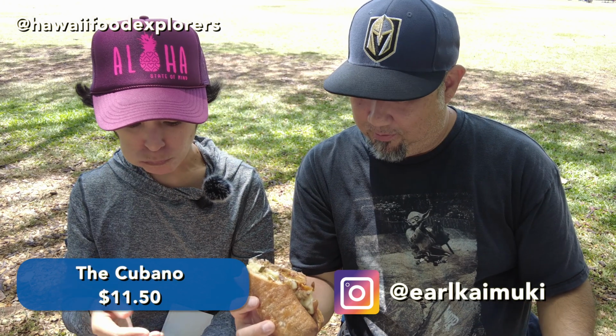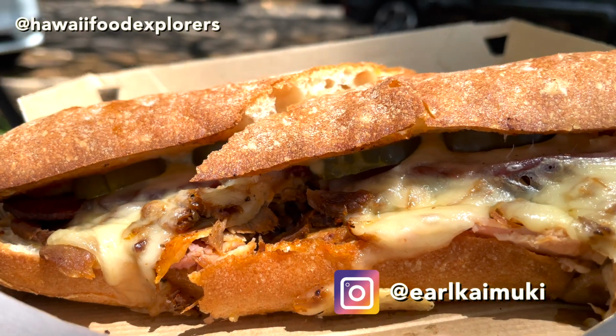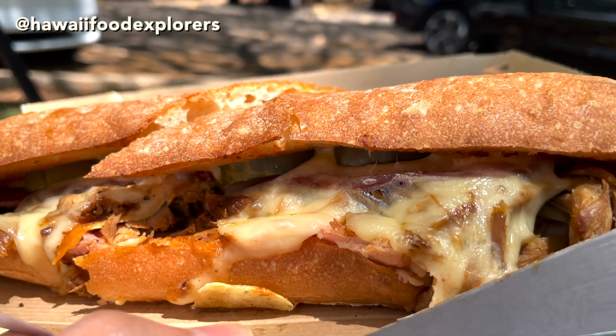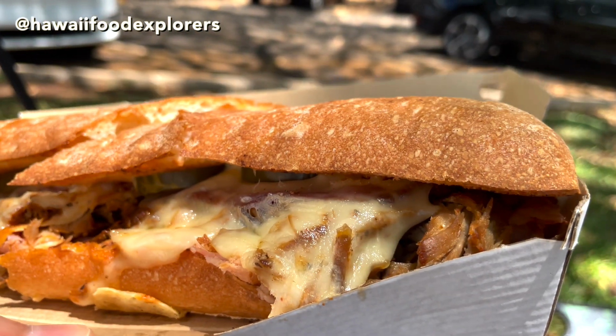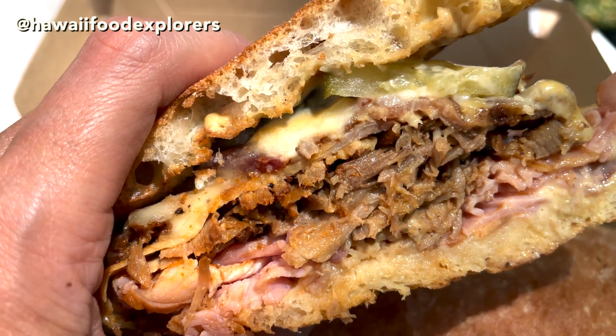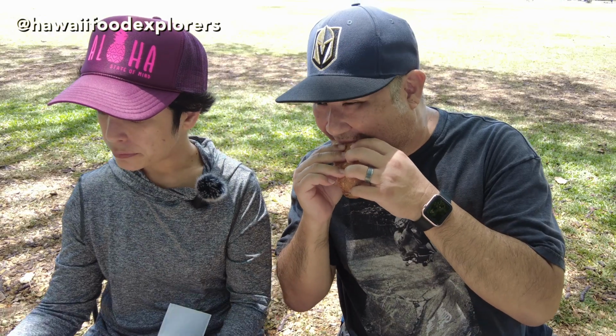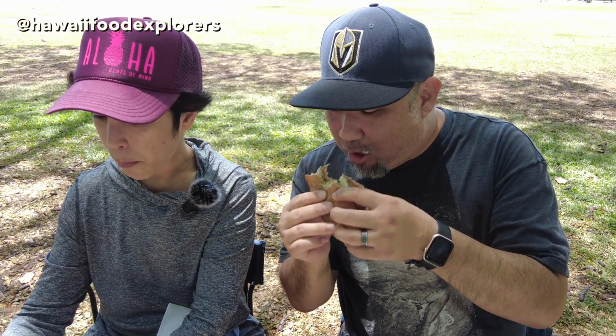So this has Swiss cheese, ham, pork belly, homemade pickle, fresh lime. It's like a bacon chipotle. Roasted garlic Dijonnaise. Pressed down like a Cubano should be. Oh, it's all over my face, but I don't care.